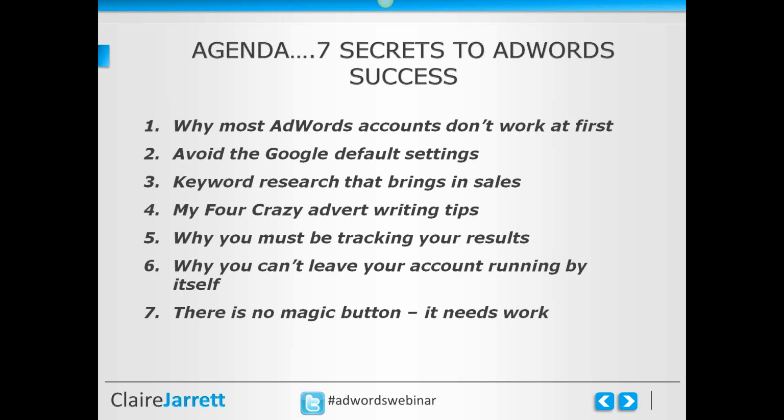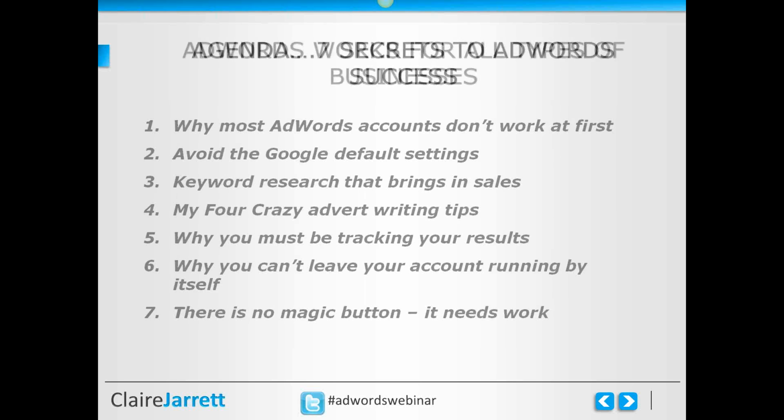Right, okay, so we've got our agenda on the screen, things we're going to be covering. I'm going to be going through why most AdWords accounts don't work at first, how to avoid the Google default settings, keyword research that brings in sales, the 4 crazy advert writing tips that would double your click-through rate overnight, so you really benefit from knowing, why you must be tracking your results, why you can't leave your account running by itself, and why there's no magic button. You can't turn AdWords on and off, it does need work.